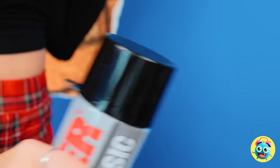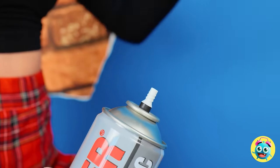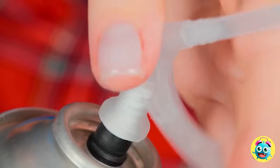That's a little drastic. Oh, this expanding foam will do. Who needs tape? It's gonna look great! Let's do this.